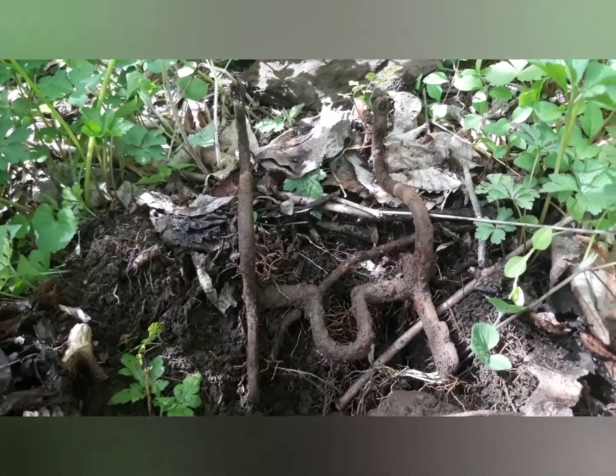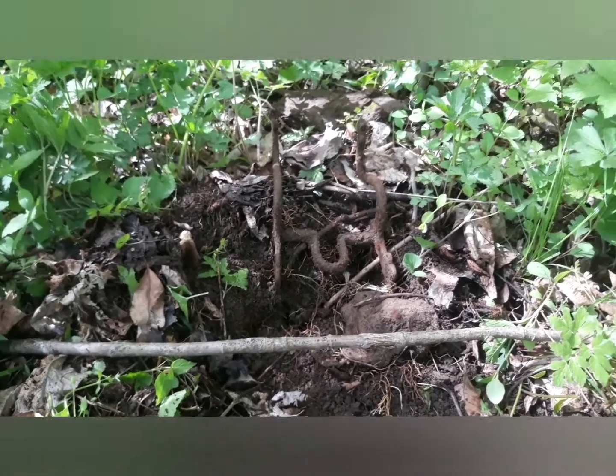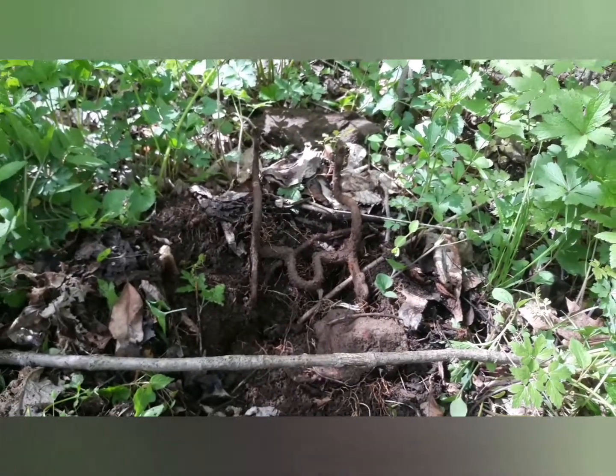All right, guys, I'm going to get off of here and head on to the next spot. I'm going to take a couple pictures of that, and that's a cool find. Be back out in a little bit.